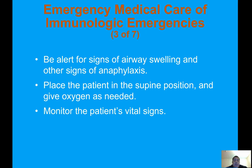Be alert for signs of airway swelling and other signs of anaphylaxis. Does a patient look like they have swelling in their face, in their tongue, in their mouth? Place the patient in a supine position and give oxygen as needed. Monitor the patient's vital signs.